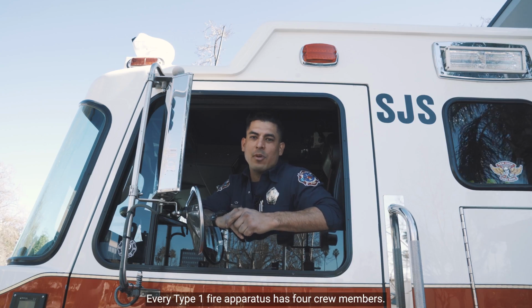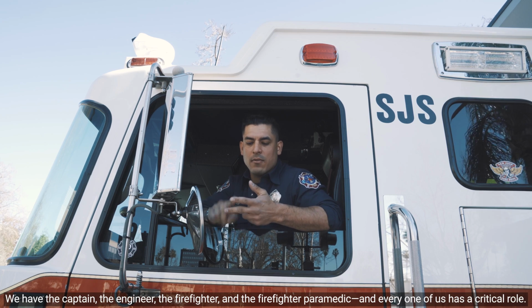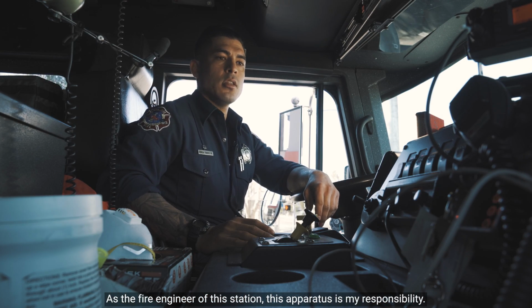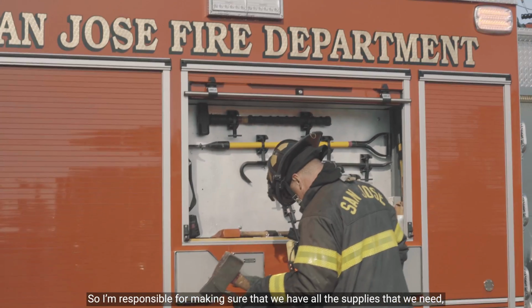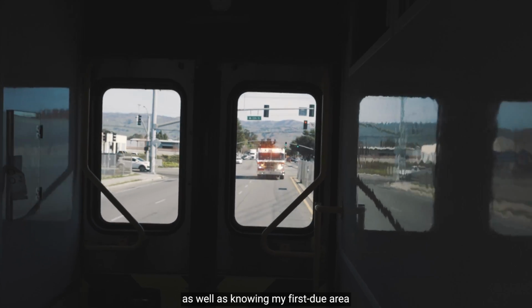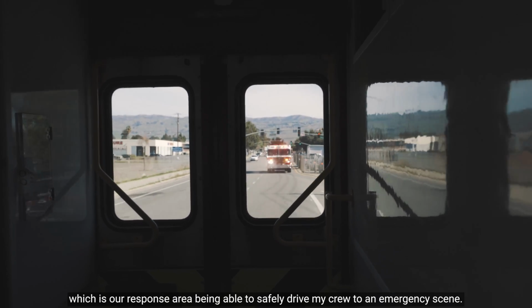Every Type 1 fire apparatus has 4 crew members. We have the captain, the engineer, the firefighter, and the firefighter paramedic, and every one of us has a critical role. As the fire engineer of this station, this apparatus is my responsibility. So I'm responsible for making sure that we have all the supplies that we need, all the tools that are required for emergency scenes are there, as well as knowing my first due area, which is our response area, and being able to safely drive my crew to any emergency scene.